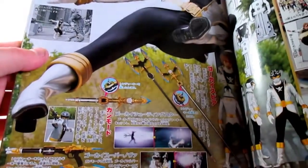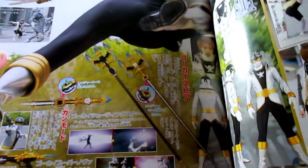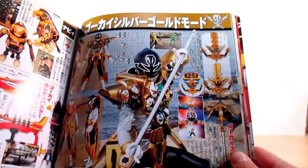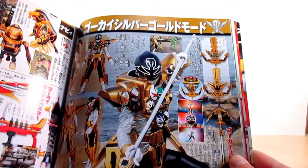And then there's his primary weapon, which is the Gokai Spear. And then there he is, helmetless. I don't know if you can see him there, right there. So, next page, friends, page 20 shows us Gokai Silver in his gold mode. This is like a little power-up for Gokai Silver.